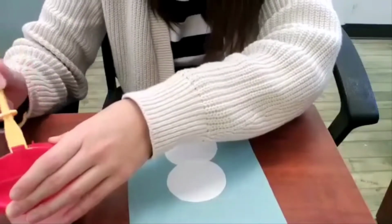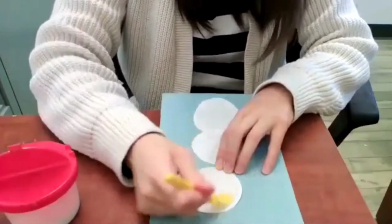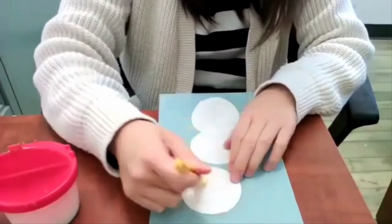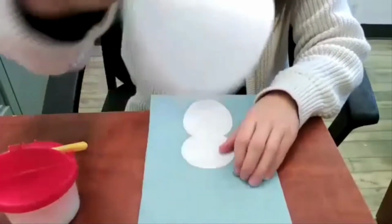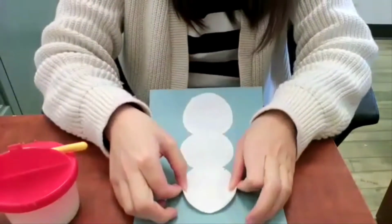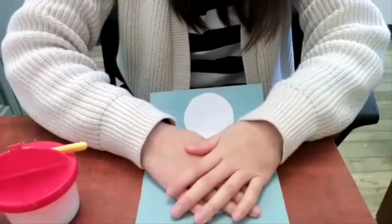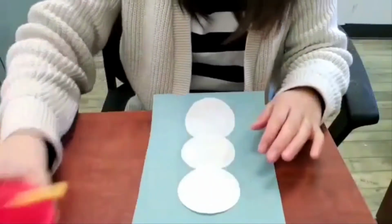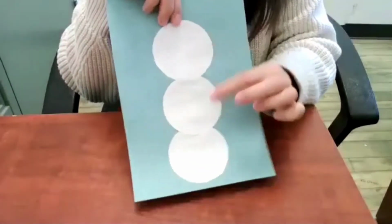Okay, now here comes the last one. So not too much glue, just a little bit of glue like this. And I'm going to spread it out onto the edges of my last snowball. There we go. Ta-da, some glue here. Flip this around and we're gonna place this last one on top. Another 5 seconds, okay? One, two, three, four, five. Nicely done. Okay, now here is our snowman. Three of them, right? One, two, three.